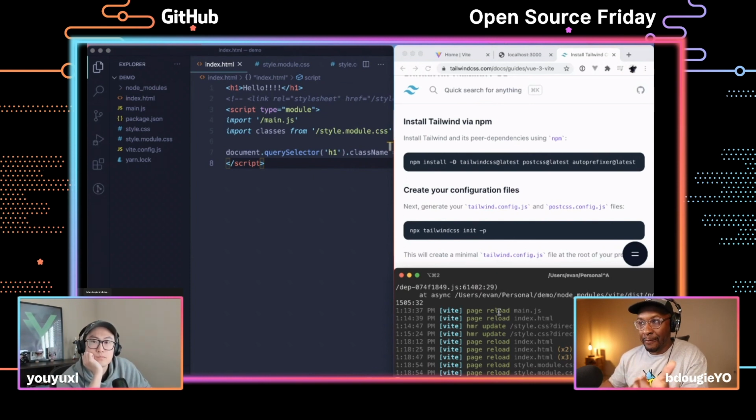So my question is, is Vite extendable to other different frameworks within the JavaScript ecosystem? Yeah, definitely.